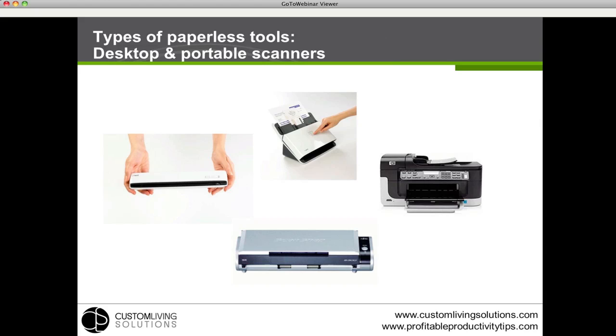Scanners come in the portable variety, which you can see here on the left. This is a little Neat scanner from Neatco. And also you see the ScanSnap below. That's an S300, which is a slightly older model of the popular Fujitsu ScanSnap line. I actually also recommend something called a Canon P150 imageFORMULA, which is another portable scanner.